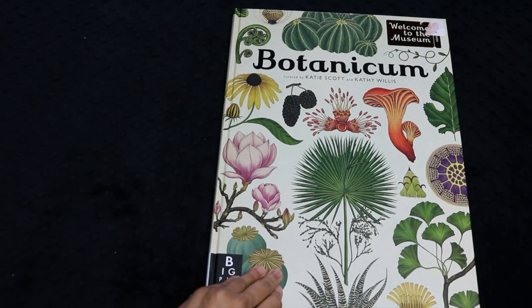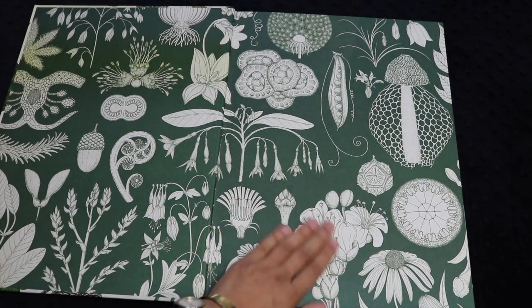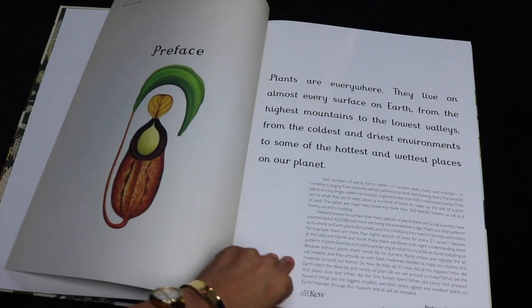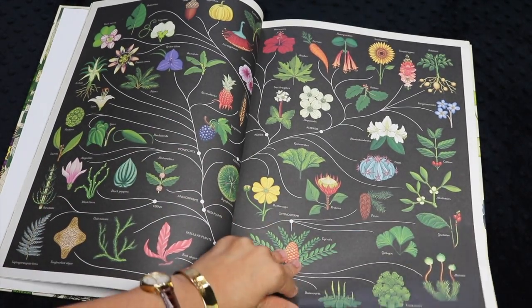This is Botanicum, and I'm sure you can hear the smile in my voice even as I flip through these, because even the flyleaf paper is so gorgeous and beautiful. I do definitely think these are some of the most beautiful books I now own, and I just am entranced. I think they are so beautiful.